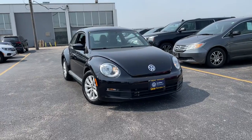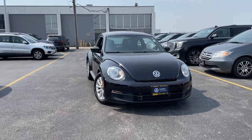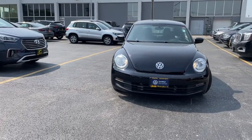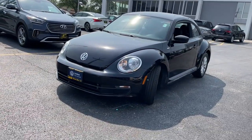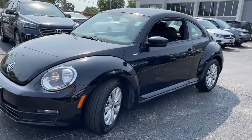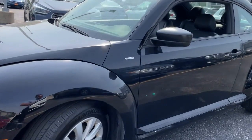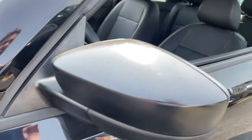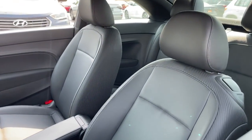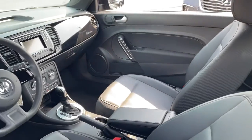Here is a wonderful 2016 Volkswagen Beetle. This vehicle is an outstanding buy with fewer than 70,000 miles on the odometer. Enjoy a tour of this iconic Volkswagen Beetle, the fun-loving compact with retro charm. Modern style and technology blend with unmistakable heritage to bring you a delightfully updated take on a true original.